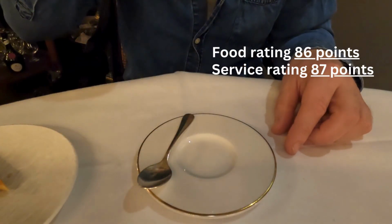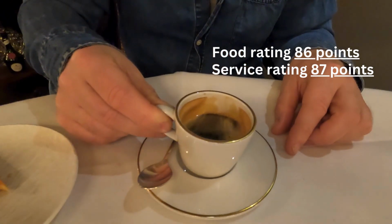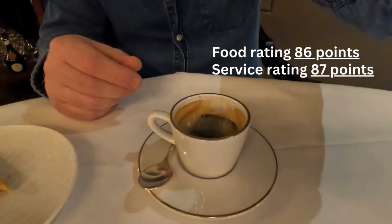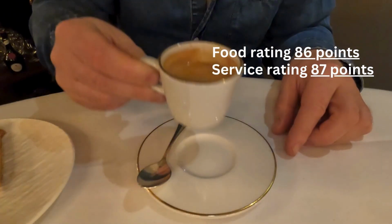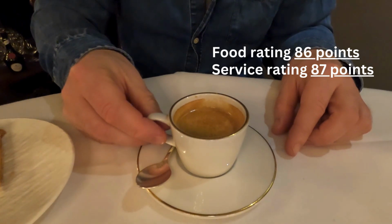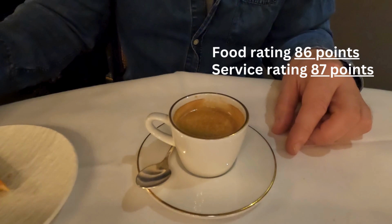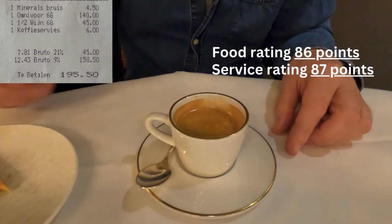Service rating I'm putting at 87 points, and that trumps the food a little bit. And I have to say that it was up to a certain lady that was in the dining room who served me throughout the evening, and she had a great hawk eye on everything that was happening there, and I think without her this evening would not have been as good as it actually was.